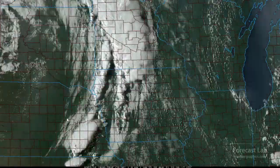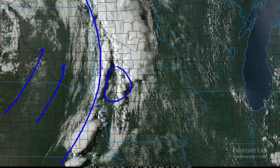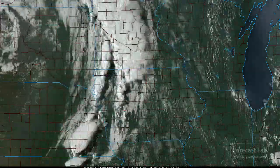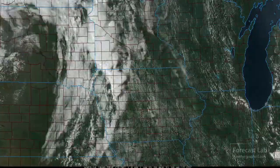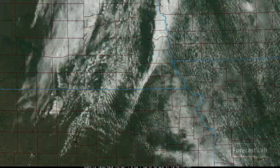Further to the east, pretty well-defined dry slot there in South Dakota, and the cold front out ahead of that dry slot, running about like that. Got some impressive storms in Minnesota, down to northwest Iowa, and some even bigger ones in the Lincoln, Nebraska area. That's a very spectacular cloud. Let me see if I can zoom in on that. Yeah, there's southeast Nebraska there.